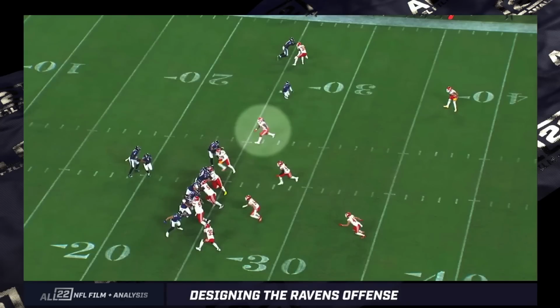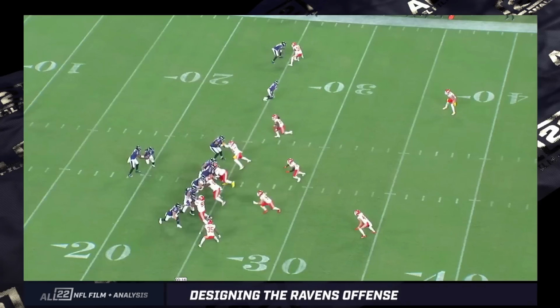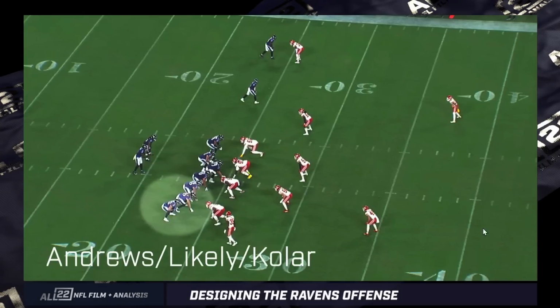Spreads the defense out, and you're typically going to get a 3-over-2 with this level of talent that the Ravens have. 3-over-2 means you got 2 receivers here, and you're normally going to get 3 guys to that side of the field to try to defend it. In this case, the Chiefs are in their base personnel at that time. They got 3 inside linebackers on the field, so they've widened out the Will linebacker. So conceptually, they are 3-over-2.